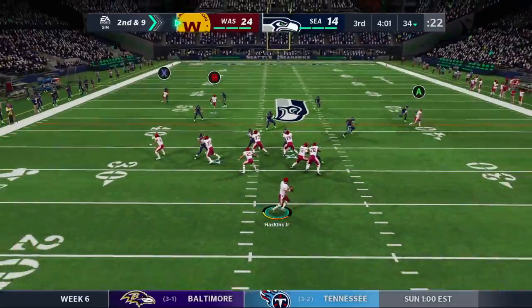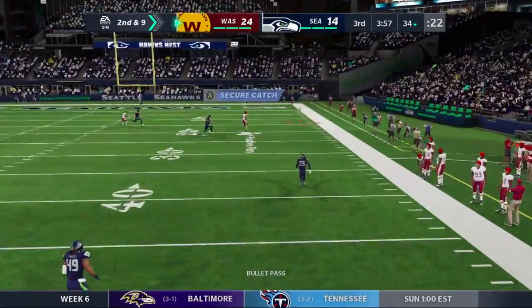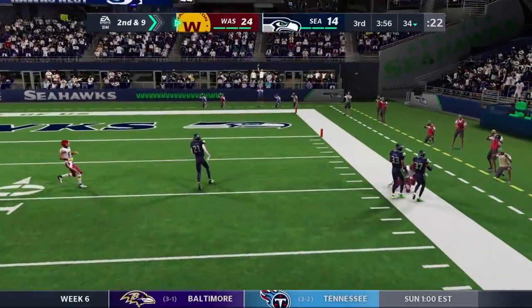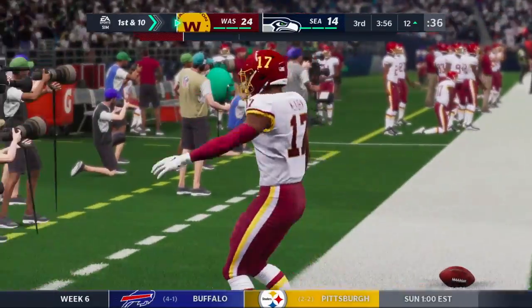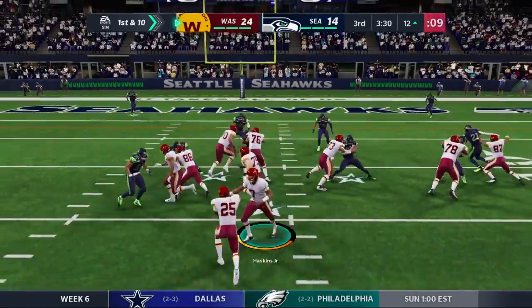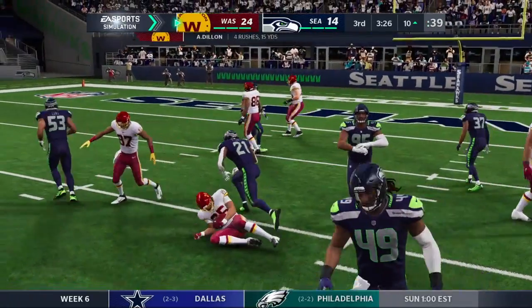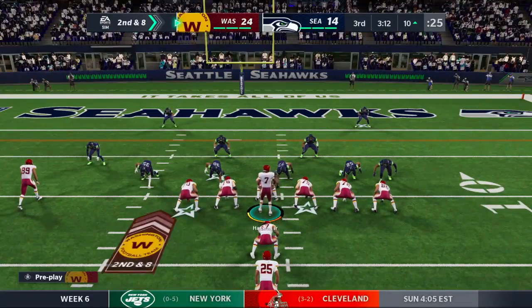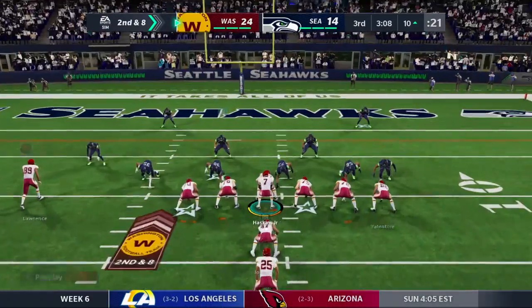On 2nd and 9. Haskins. He'll buy some time right. Slings this deep for McLaurin. This is caught inside the 15. And all the way down to the 12. Now a run with Dillon. And he'll get this one down to about the 10-yard line. Play and then go make it and finish it. That's when the great ones know that they have the goods.